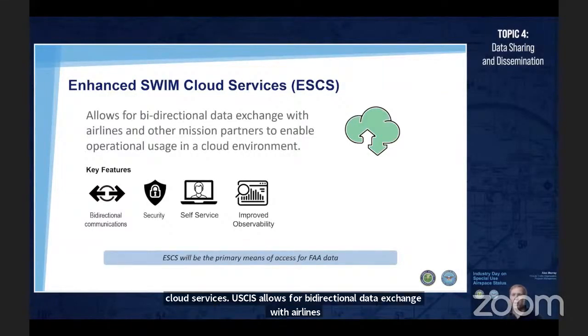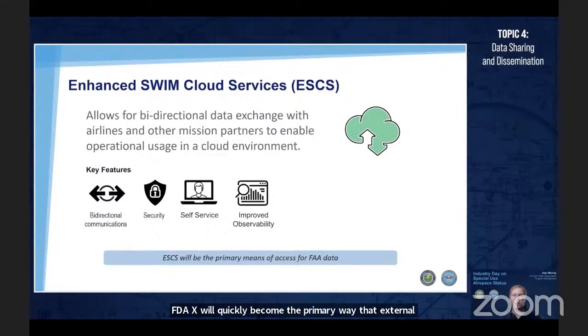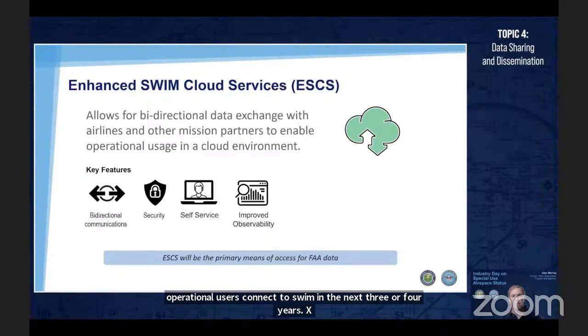ESCS will quickly become the primary way that external operational users connect to SWIM in the next 3 to 4 years. ESCS will support more advanced business services and drive innovation. By putting data in the cloud and enhancing security, we can deliver the right information at the right time to pre-authenticated users that need it.